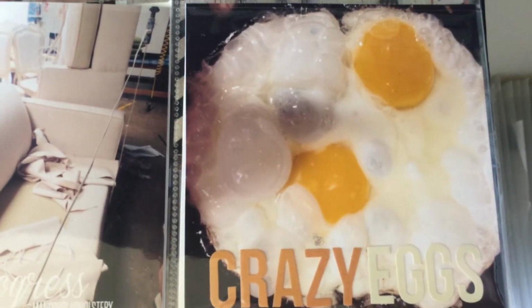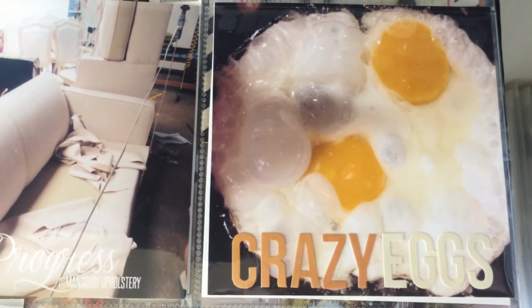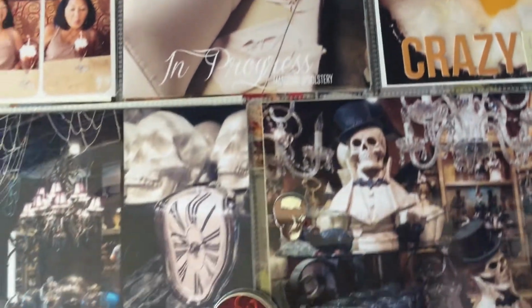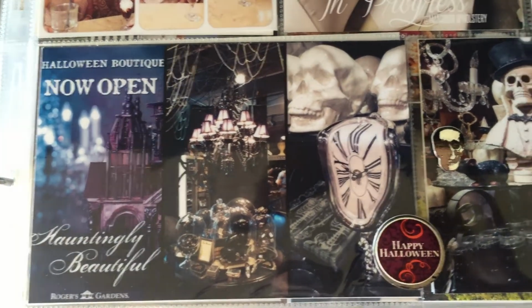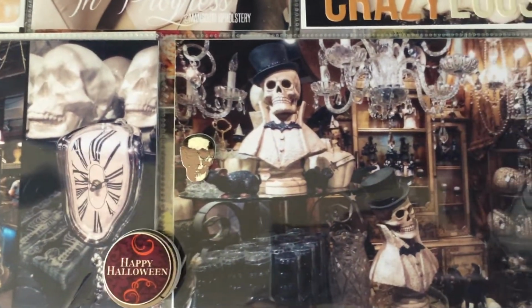This is just I was cooking some eggs, and I think that the heat was too high, so it was really bubbling up. I thought it was funny, so of course I grabbed my camera, took a picture. And then down here, I went to Rogers Gardens. They have a wonderful display for Halloween, so I took some pictures there, just a ton of pictures.